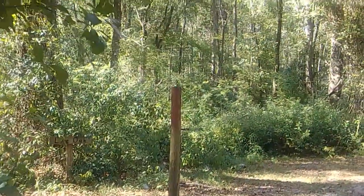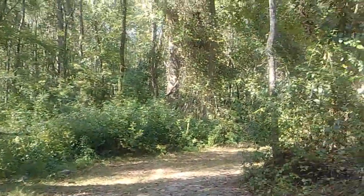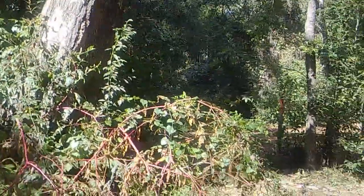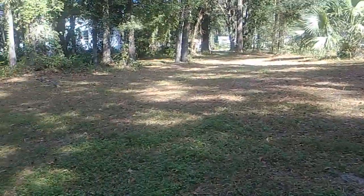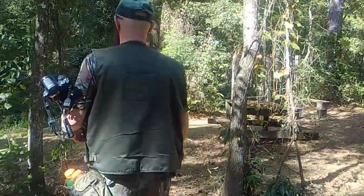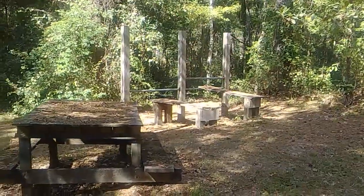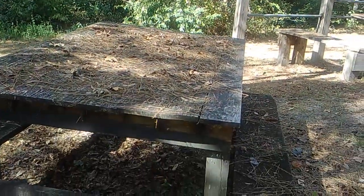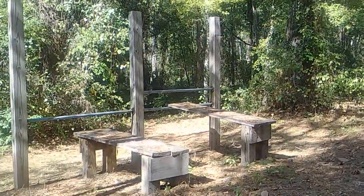Now there's another red post. So, do we continue to follow the red trail? Or do we go forward for a little bit? Let's continue to go forward for a little bit, see what else is up here. Another little open area. Another exercise bench. Picnic table. It's been here for quite a while. Looks like it might still be solid. Maybe. I don't know. Don't know if I'd trust it. No, I'm not going to sit down on it. Get a new one. That's the only one.